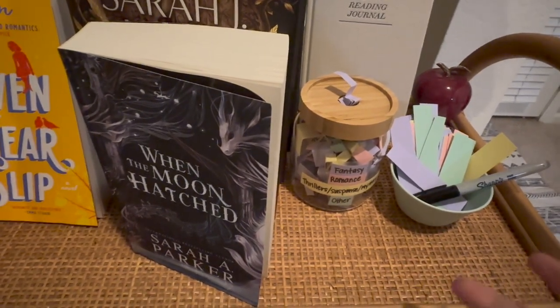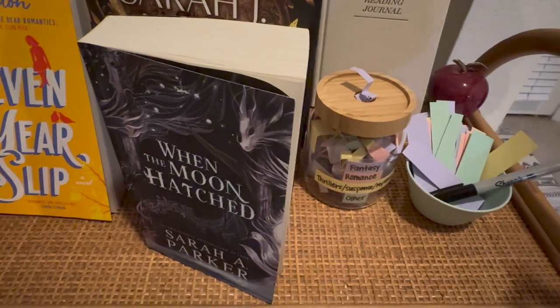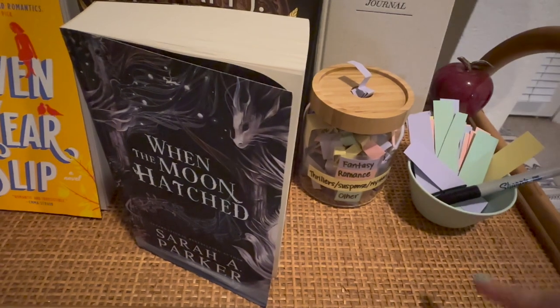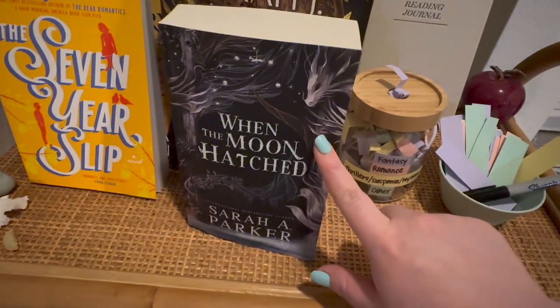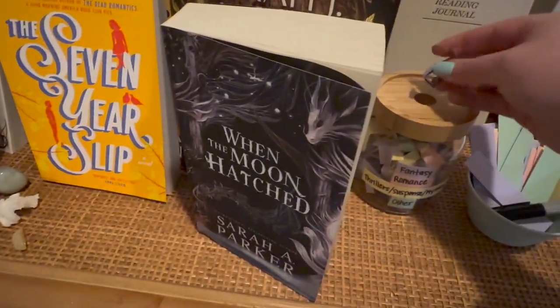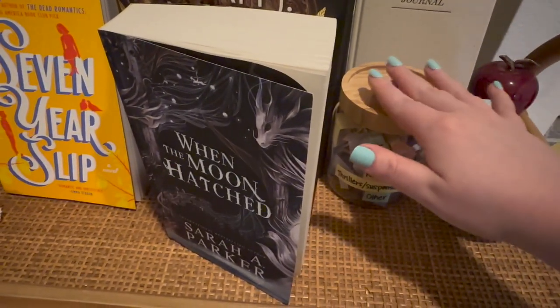So I need to go on some kind of book buying ban or buy just a couple of books a month and then really use my Kindle Unlimited and my Libby subscriptions. I do think that this will be the next fantasy book that I read. That's what this little guy is right here. I left it out because I just want to be able to find it.